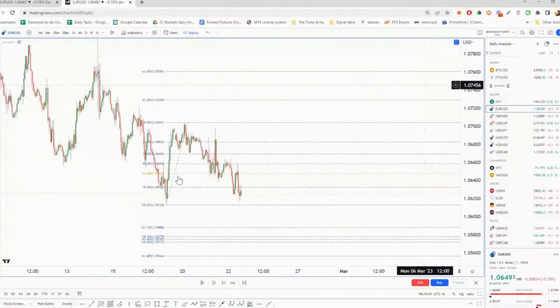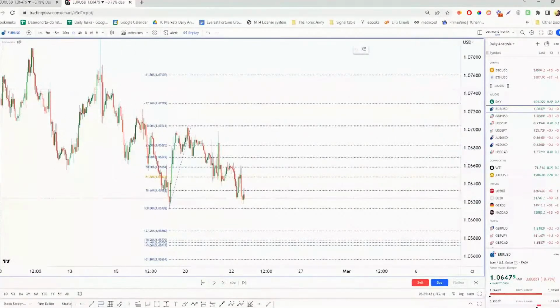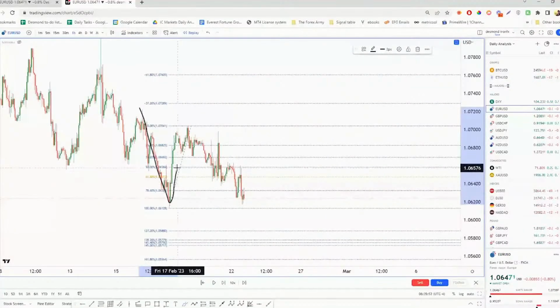Okay, we got a nice 127% Fibonacci extension about there. At the same time, you have a nice little Fibonacci expansion. Price goes down, retraces minimally 50%, right? But it doesn't kill you off completely. So here we go. Retrace minimally 50%. In this case, it retraces all the way up to here.